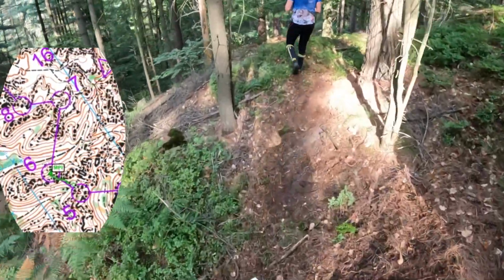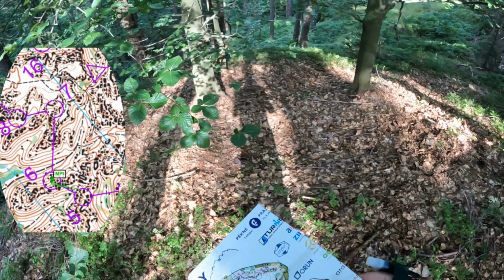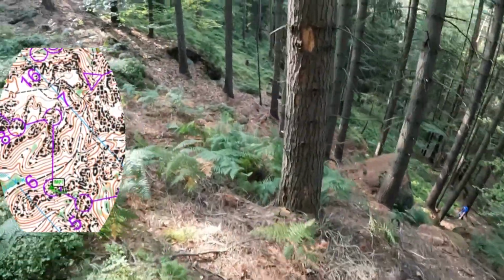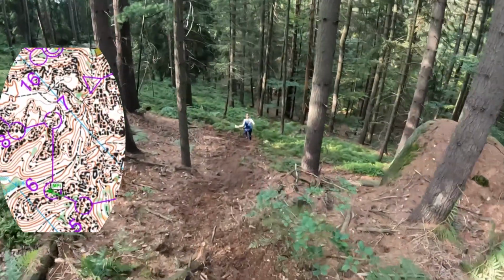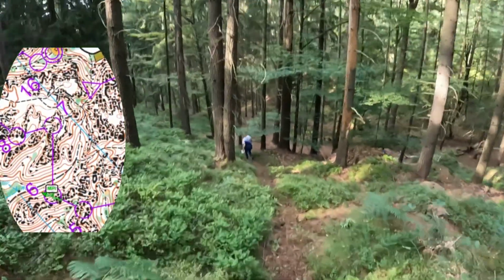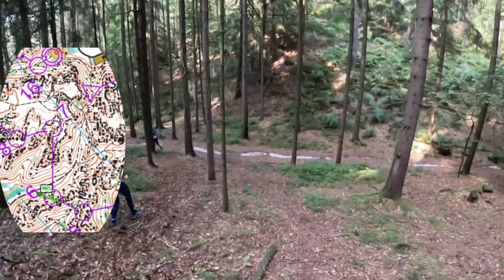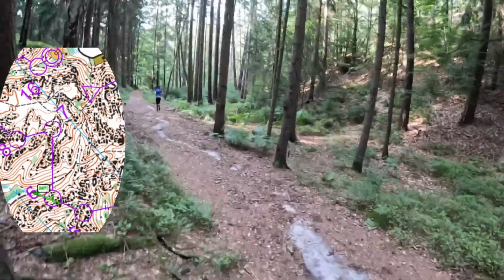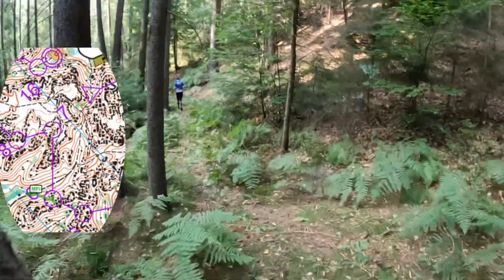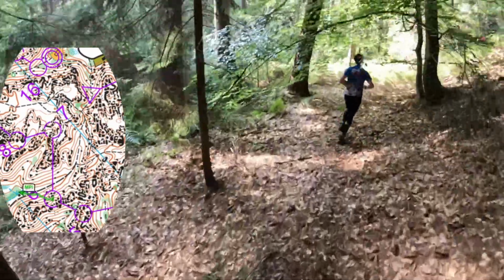Now to control number 7, now that I'm looking at the map, I think there were 2 options to go. Either you would go to the left through that valley, or the other possibility is to go more to the right and then through the other smaller valley, and then through the stones somewhat over the top, let's say, because there is this ridge. As you can see, I decided to go around and go through this bigger valley.